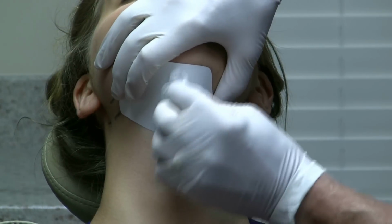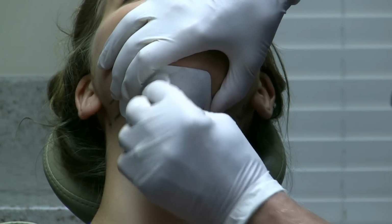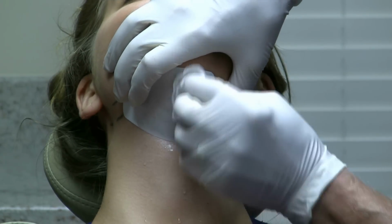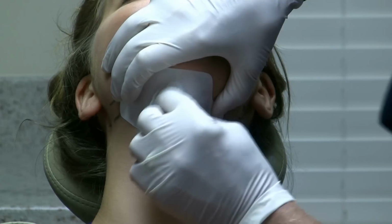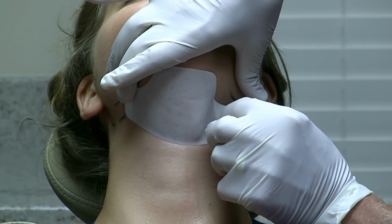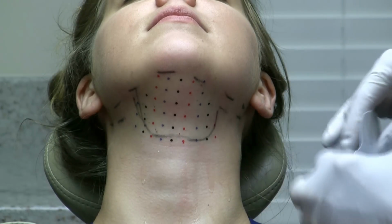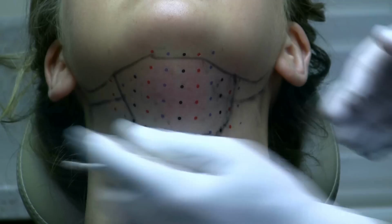This is a little transfer tattoo, and it's very much like a children's tattoo. And what it's going to do is transfer these little dots to show us not only where to put the Kybella, but it helps us calculate how much we're using. And we'll take that off, and there is our template. Calculate the dose of Kybella. So we've done our tattoo.